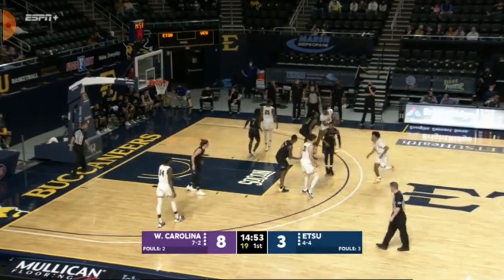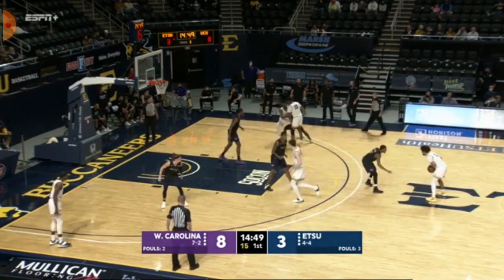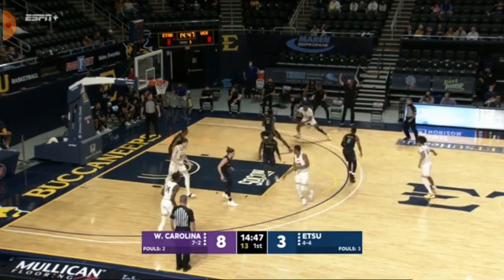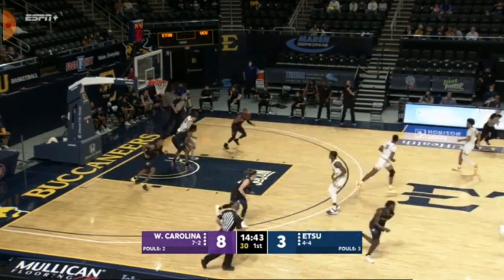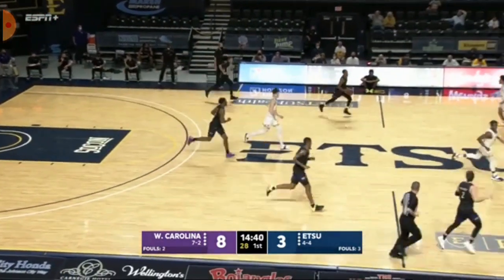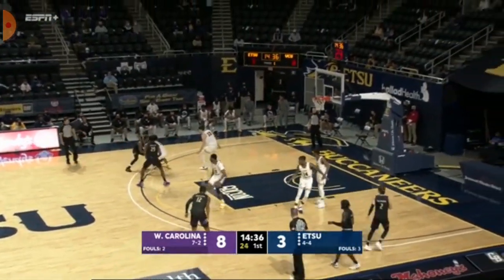Langley's a guy, instant energy off the bench, averaging, Mike, a rebound every 3 minutes. Going to work Amafale off the dribble, left it short. Good take, but didn't have the finish, and Langley clears the board. It was a beautiful move, but you don't get style points when you have to finish.